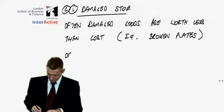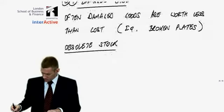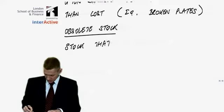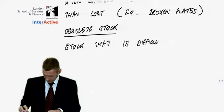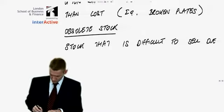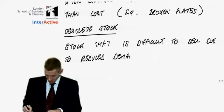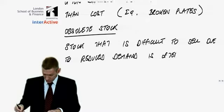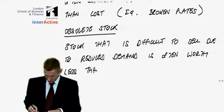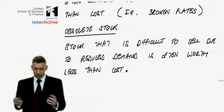And the other one is obsolete stock. Stock that is difficult to sell due to reduced demand is often worth less than cost. And the normal trick to get rid of that kind of stuff is to slap it in a sale. So, e.g. last year's colours.